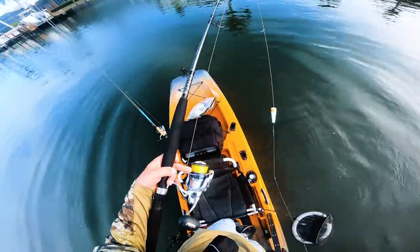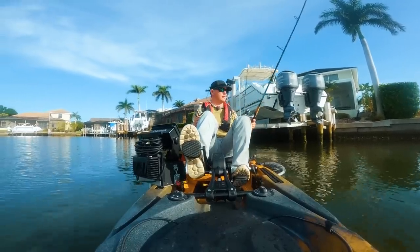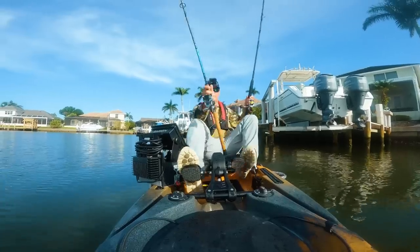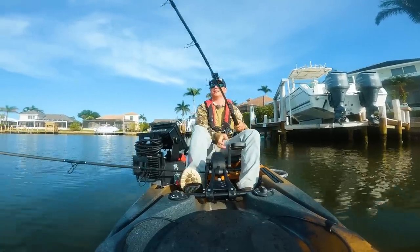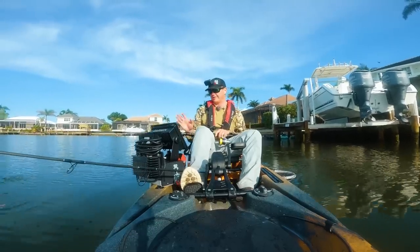All right, we're regrouped after that ordeal. And I'm gonna show you guys the two setups I have rigged up. The one is just a slip float. Basically for this, I wanted to be able to present the bait right in front of the fish. We're using Livescope. Love it or hate it, Livescope isn't going anywhere.